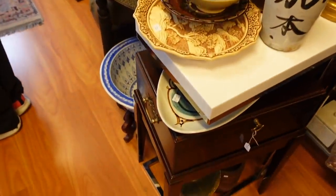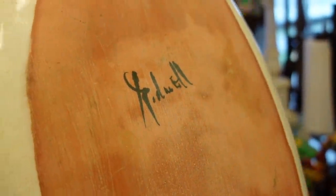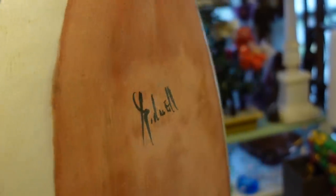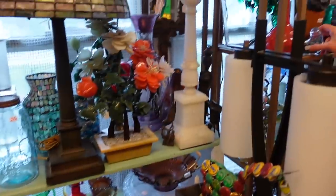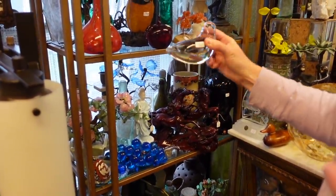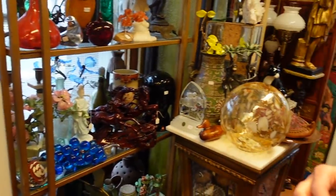Oh, look, I missed this the first time through. What does that say? Kindle? Kendall? Kidwell? Kidnell? Kindle. It's a Kindle plate. Cute. It is cute. It had a lot of clear figurines over here, I noticed.